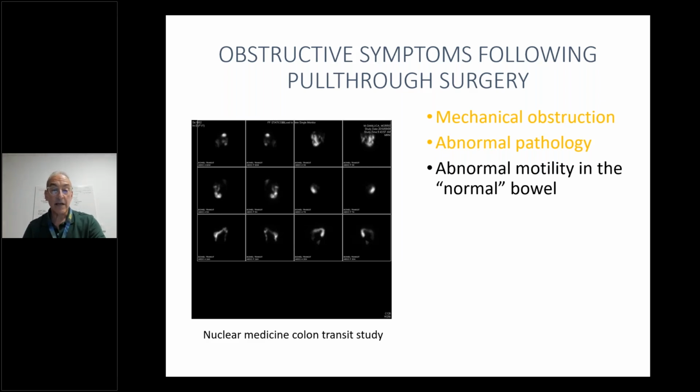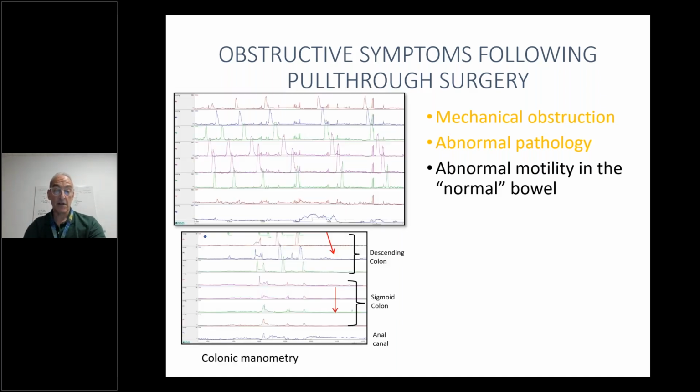And the way to make that diagnosis is to do a nuclear medicine colon transit study like shown here. Sometimes you can do a SITS marker study, but really the most definitive way is colonic manometry, and many centers don't have colonic manometry, so the other techniques are a good screening test. But this shows the normal peristaltic wave on colonic manometry, and this shows a child who had an abnormal motility study with manometry with no peristaltic waves in the sigmoid colon.